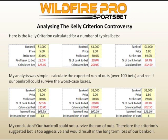Now, Wildfire Pro Sportsbet has a Kelly criterion calculator. Here's the results for a couple of typical bets using the Kelly criterion. Now, my analysis was simple. Calculate the expected run of outs over 100 bets and see if our bankroll could survive the worst case scenario based on what betting amount the criterion gave us.